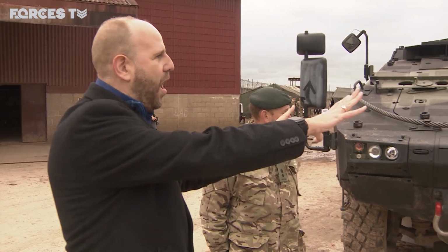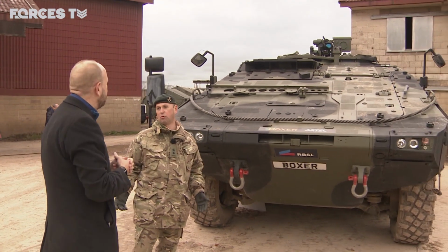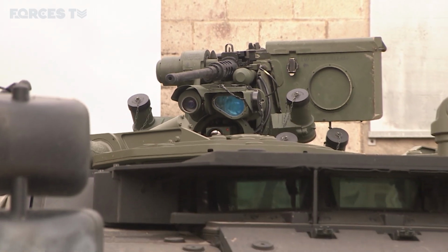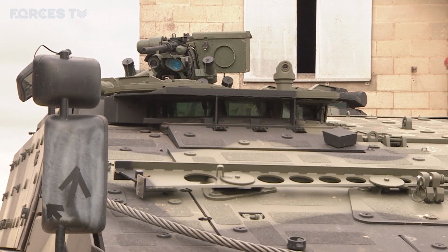This is basically a people carrier, largely, a heavily armoured people carrier. Absolutely, that's certainly one of the roles. In the infantry carrier role, it will have 8 infantry in the back, plus a driver, commander and gunner. But we'll also have ambulances and command and control vehicles and a specialist carrier as well.